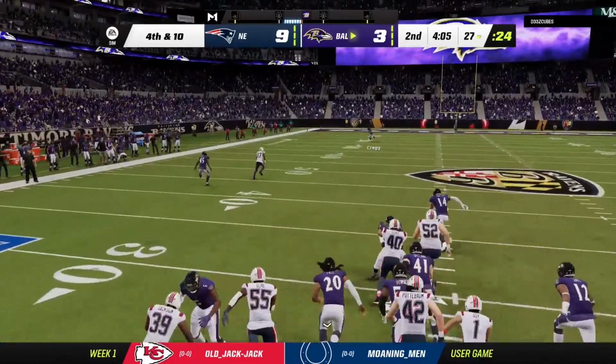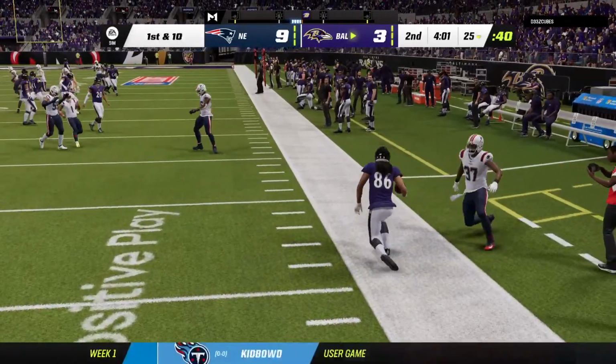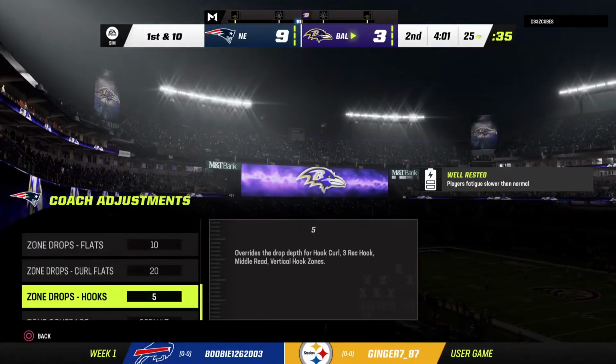On fourth down, the punt team is on as this is sent away. A good kick, 48 yards, 4 on the return. And they will take over, first and 10.